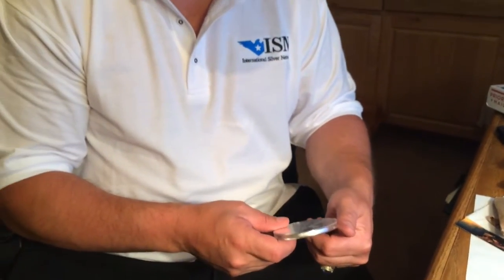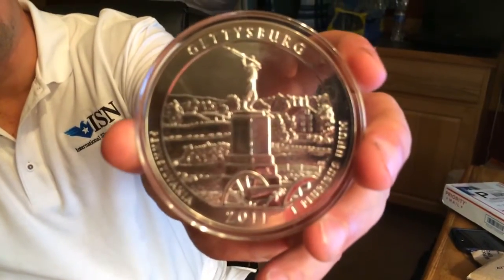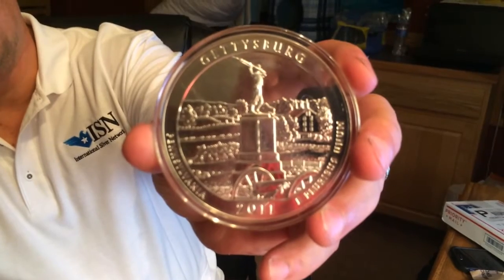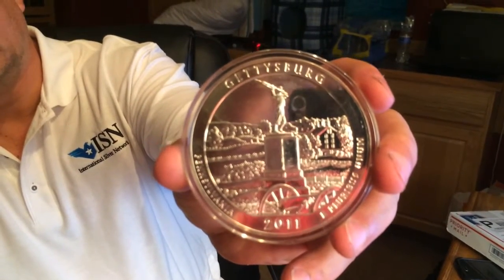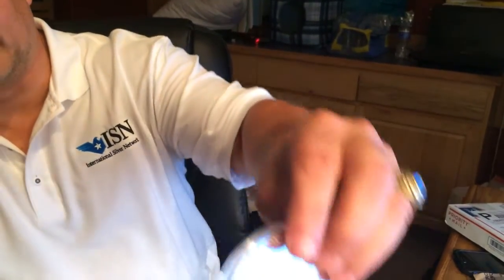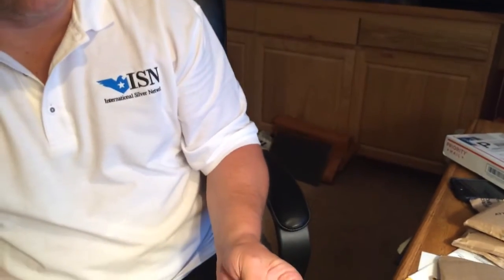This, Jim, this is the Gettysburg, America the Beautiful. Another 5 ounce coin. Love that one. Wow, look at that. A lot of history in the Gettysburg. Beautiful detail. Same on the back. 5 ounces of silver. Gorgeous. Just great, great coins.